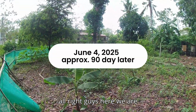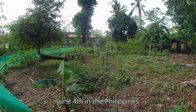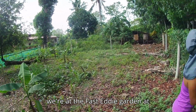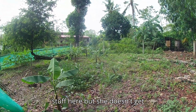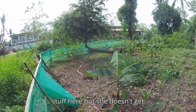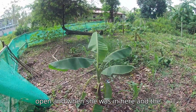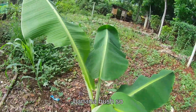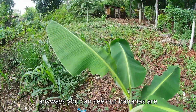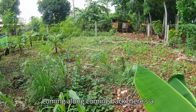Alright guys, here we are, June 4th in the Philippines. We're at the Fast Steady Garden that Lolita, my wife, has planted a lot of the stuff here, but she doesn't get any kudos today because she left the gate open when she was in here, and one of the goats got in, the male goat got in here and ate part of my banana bush. So anyways, you can see our bananas are coming along, coming back.